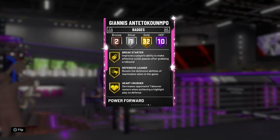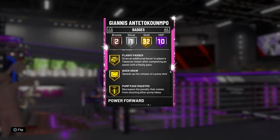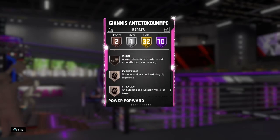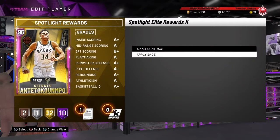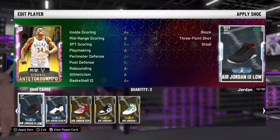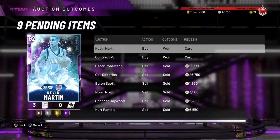32 gold badges. Floor general, defensive leader, heart crusher, interceptor, intimidator, quick draw, pump fake maestro, put back ball, stop and go, cross key scorer, showtime, needle threader, a ton of other badges. You should know by now this card is elite, and we're gonna put this +3 block, 3-point, and steal shoe on him, because we do happen to have 2 of these shoes.